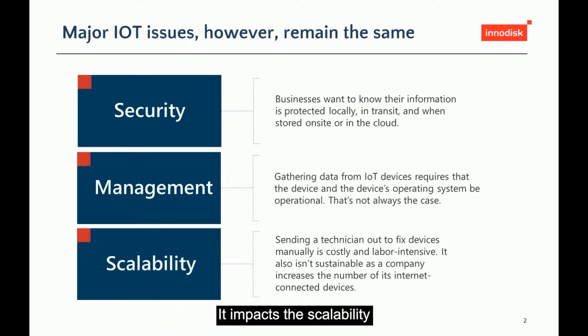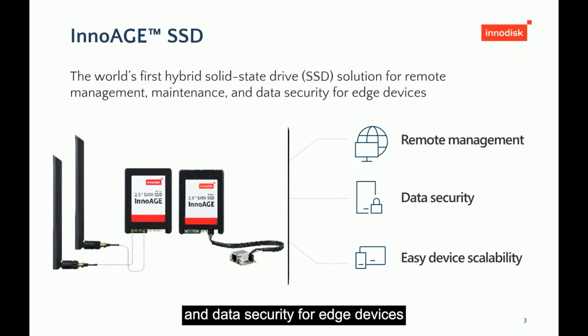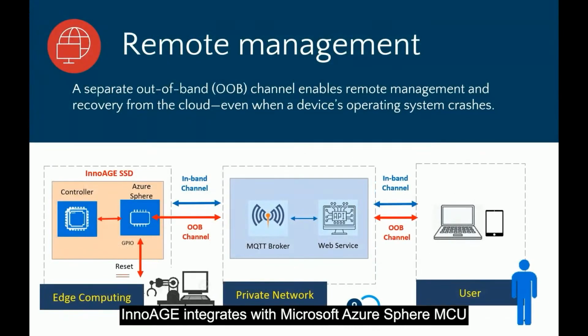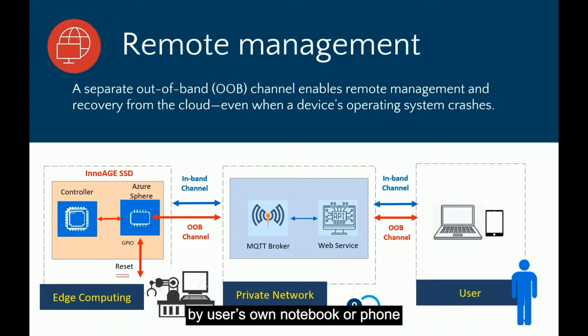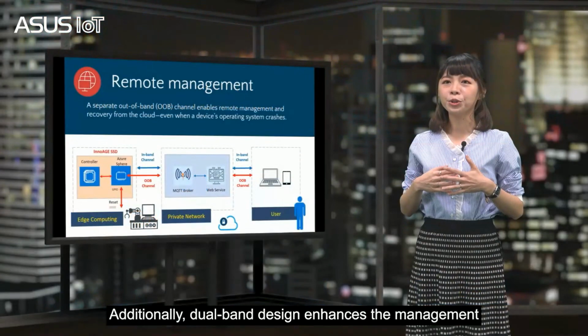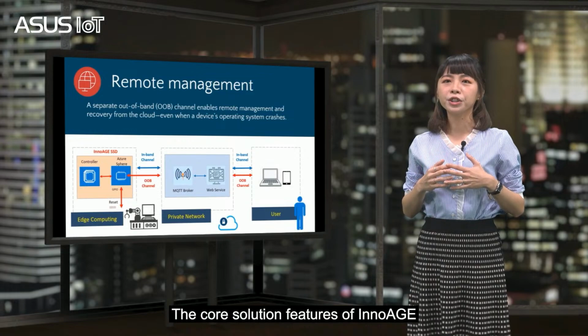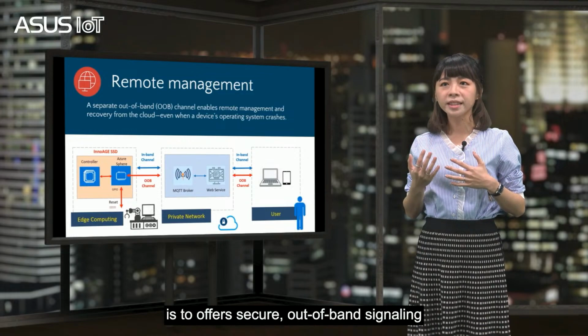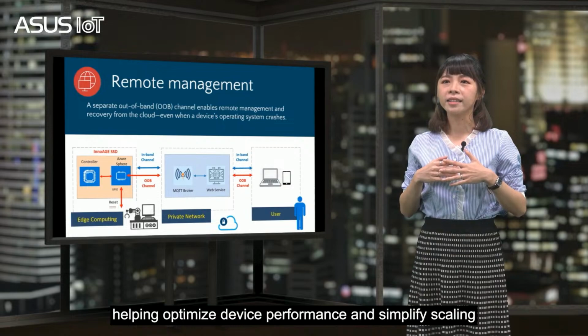It impacts the scalability. Those three pain points are solved by our new product, InnoEdge, with a smart and delicate way to handle it. The world's first hybrid solid-state SSD solution for remote management, maintenance, and data security for edge devices. InnoEdge integrates with Microsoft Azure Sphere MCU, which can remotely monitor and control from the cloud side by the user's own notebook or phone. Additionally, the dual-band design enhances management even when the operating system crashes. The core feature of InnoEdge is to offer a secure out-of-band signal for remote management and maintenance of edge devices, helping optimize device performance and simplify scaling.